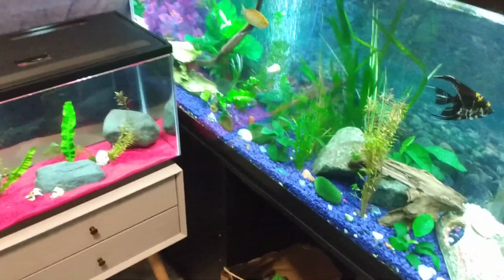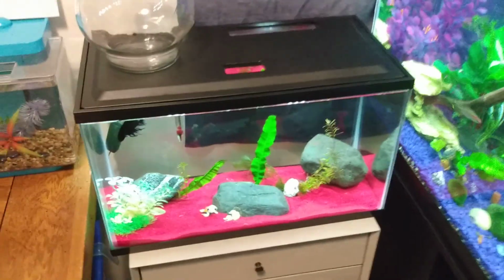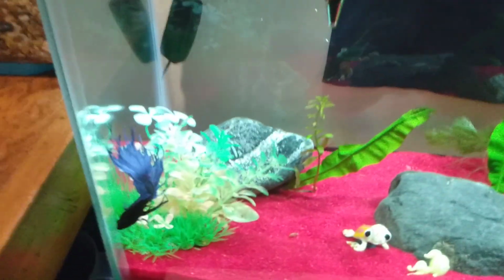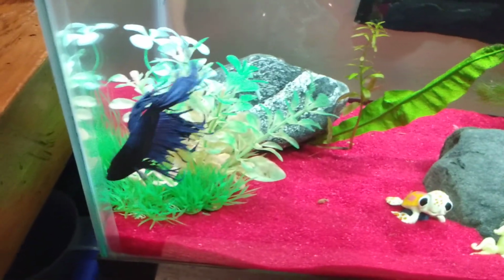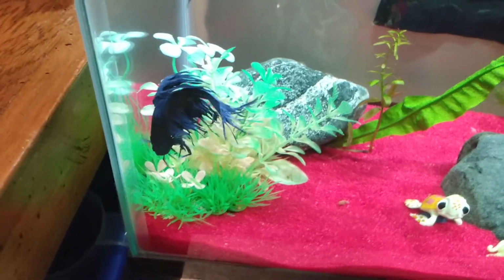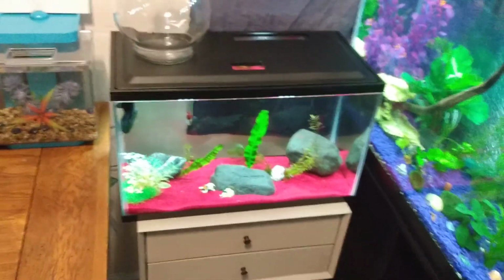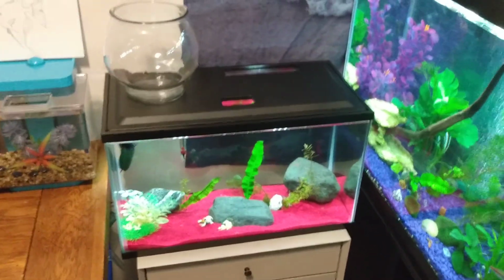Let's see, moving on. This tank here, there's a story behind this tank. In this tank is my son's betta. This is a blue crown betta. His name is Bubbles. Say hi, Bubbles. Bubbles was just recently put into this tank a few days ago, actually. I had a downfall with this tank.